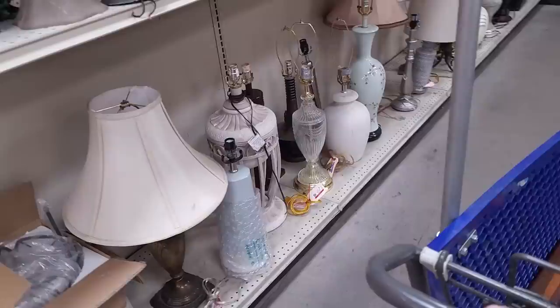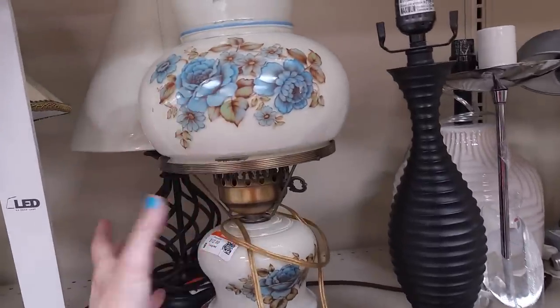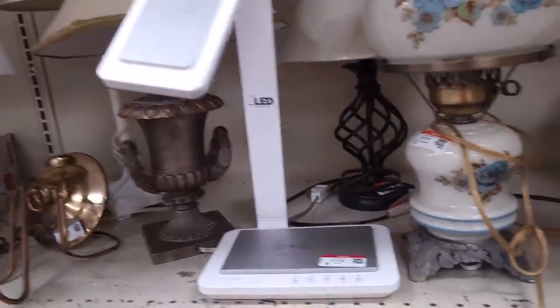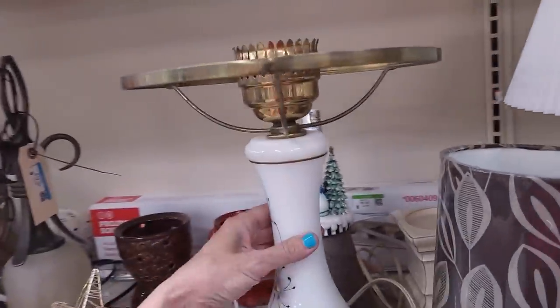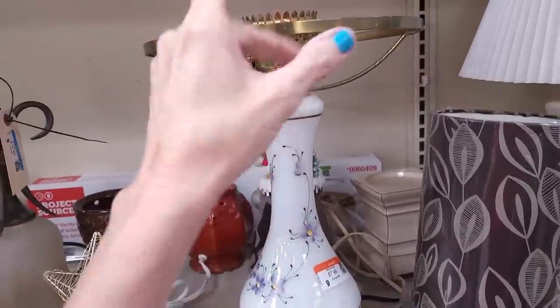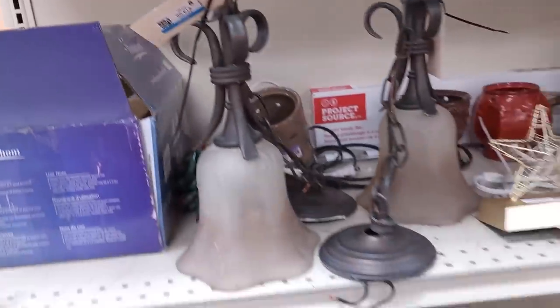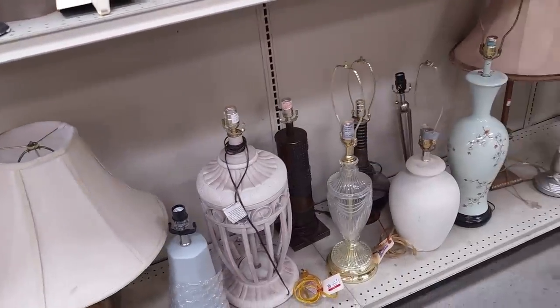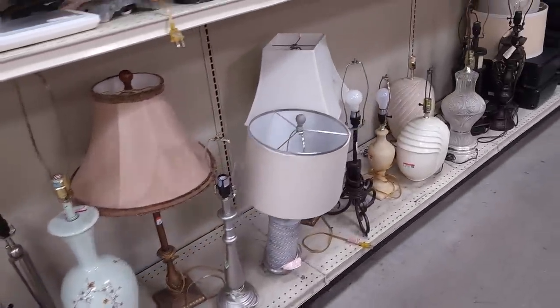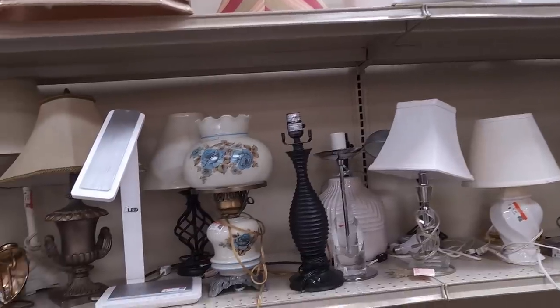All right, I don't see anything enticing me in this section either. Let's peek in the lamps. They've got some nice little hurricane boudoir type lamps, very, very damaged. And then there's this one over here. It would have had a similar shade like that. I do like the painting on the base of this, but it needs its shade. Looking in here for maybe some kind of a lighting apparatus that I could hang. IKEA, that's where I need to go. I need to go to IKEA to find a light. Why didn't I even think of that?